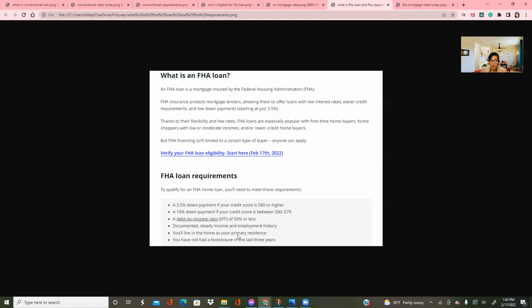You'll live in the home as your primary residence. It's not rental. It's not rental property. It has to be primary, where you're going to be living, if you apply for an FHA loan. Okay, you have not had a foreclosure in the last 3 years or any type of bankruptcy, something like that. You must not have anything that can take your credit score bad. Okay, so these are the requirements, guys, for FHA loans.